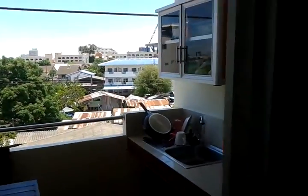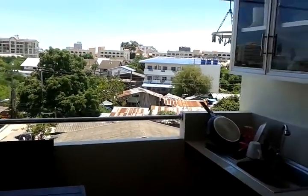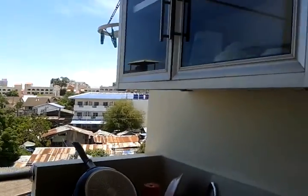But here is the piece de resistance. This is like my kitchen. I have a kitchen, which is pretty awesome. In Chiang Mai, there are no kitchens. Well, in some places there are, but in most of them there aren't. Food is really, really cheap in Chiang Mai. It's crazy cheap. So most people just eat in the canteens around everywhere.